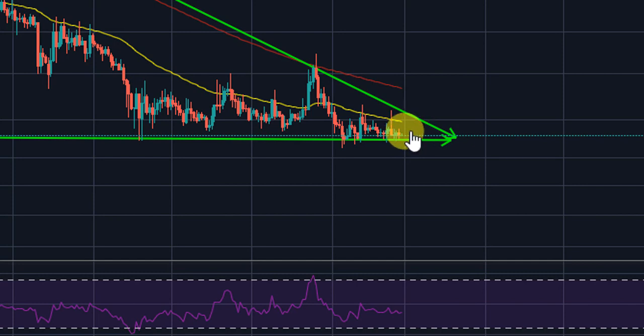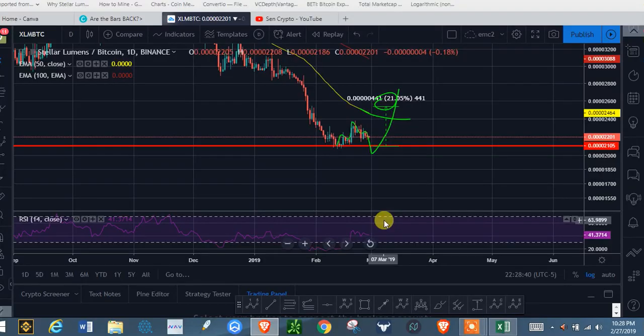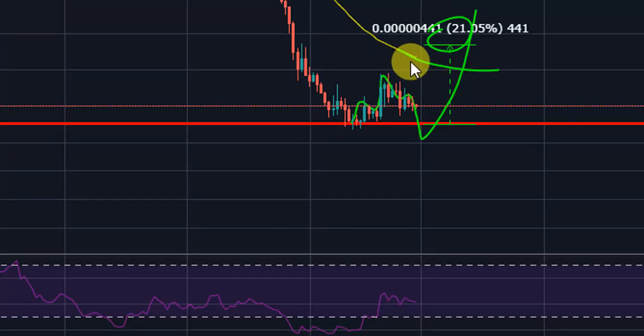So let's take a look at the XLM. As I mentioned previously about XLM, still the same setup. I'm still expecting XLM to retest the low before a move to the upside, right? So I'm still expecting the moving average to get lower, drop lower, right? And then the price also gonna get lower before a move to the upside.